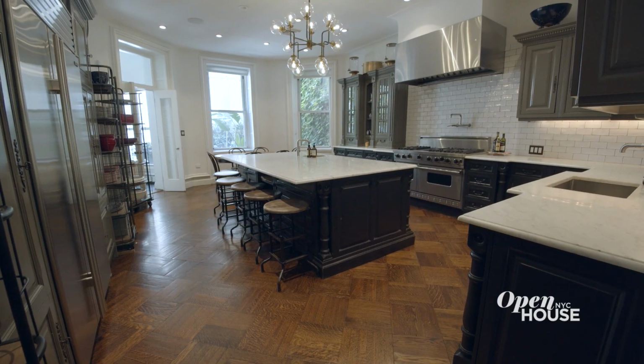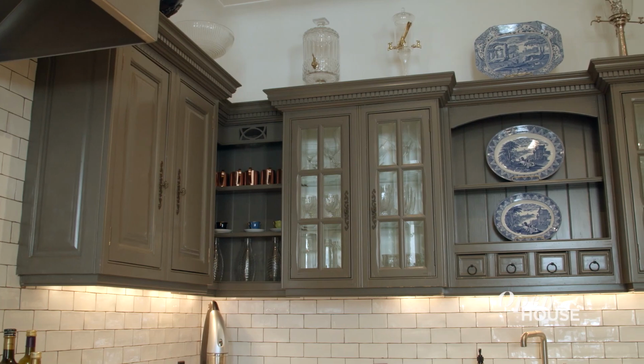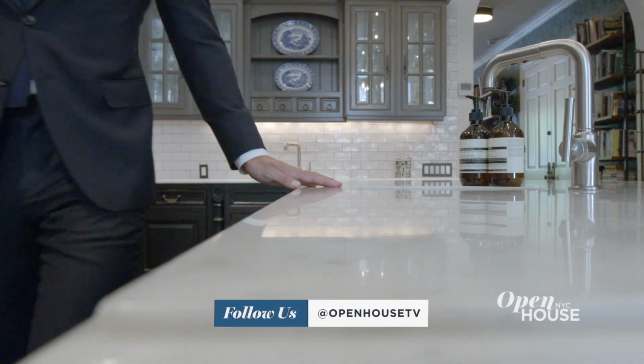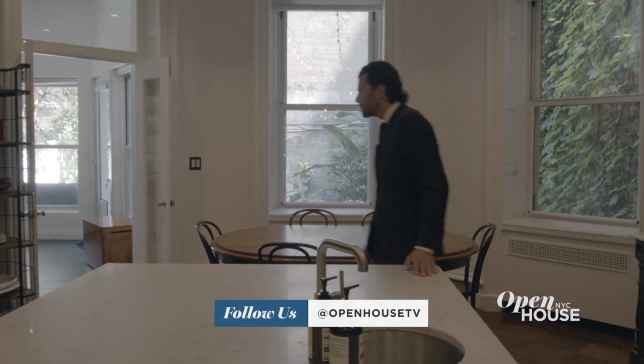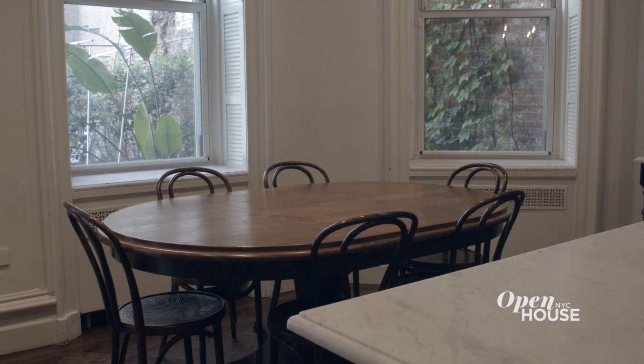To have a kitchen of this size in a townhouse in New York City is simply unheard of. The cabinetry is by Clive Christian. You have this beautiful statuary marble on the countertops. And what's even better is you have this bay window all overlooking your rear garden with beautiful eat-in kitchen area.